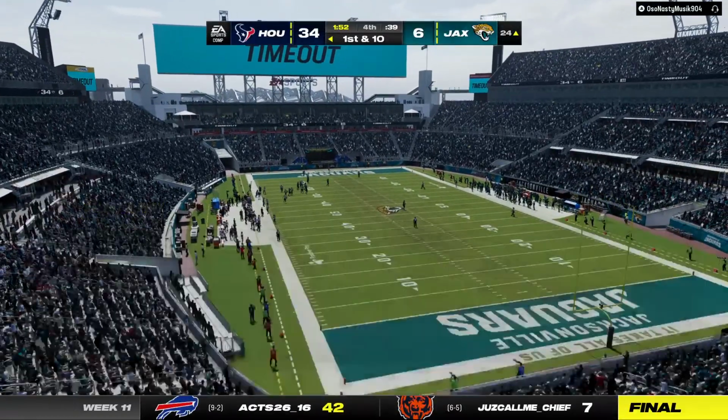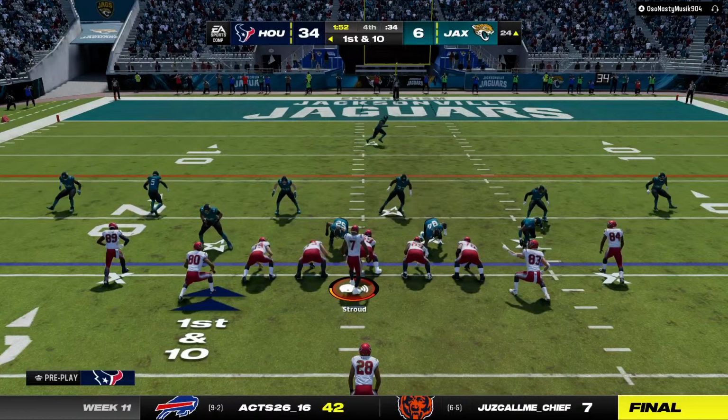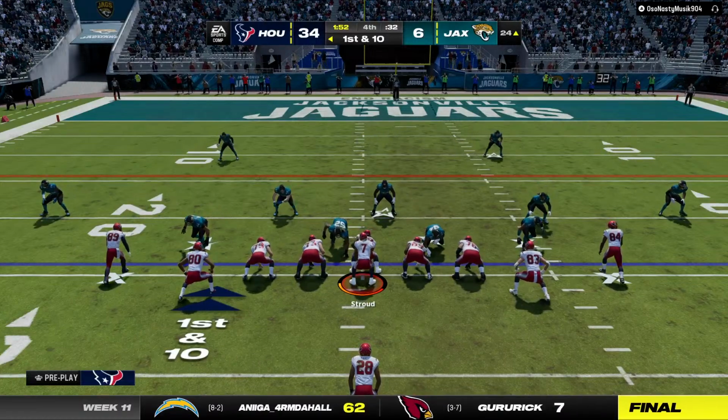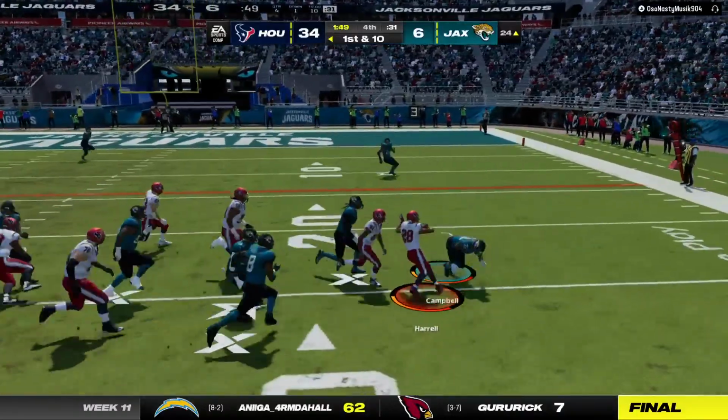And didn't you feel that they weren't just going into total prevent there? You know, they had the lead, and sometimes you fall back and you lose your aggressiveness. Not in this case. They were still making a play on the football, and look how that one turned out. They may have salted this one away.